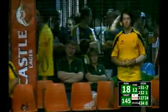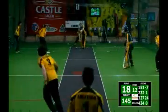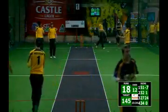Last ball for this batting pair. They'll settle for the two. It's a good four from the batting pair, considering how they've done. They'll be happy with that. The Australians still way on top.